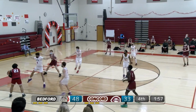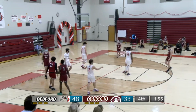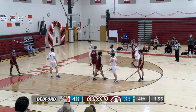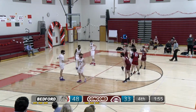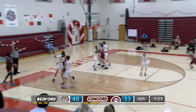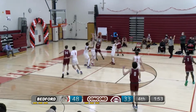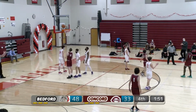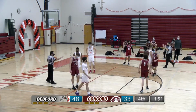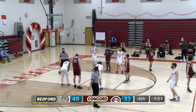Yen along the top. Guevara, deep left corner. He's going to throw it off of JT DeLacy's leg, out of bounds, and Concord will keep possession. And they'll reset as Bedford is still in their 2-3 zone. They have 4 along the foul line here, and they're looking for cutters. They find Chris Burke way out on the right-hand side, and he'll draw a foul on O'Connell. And that will likely send Burke to the line for a 1-and-1. It's on the ground, but this will be a 1-and-1.